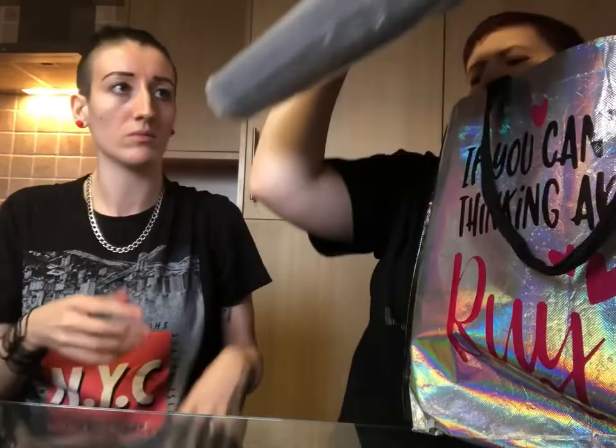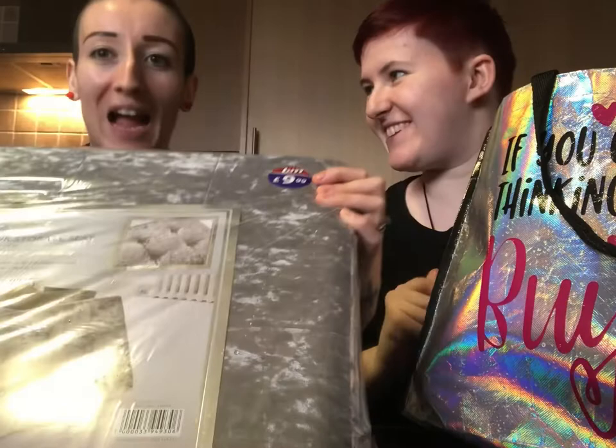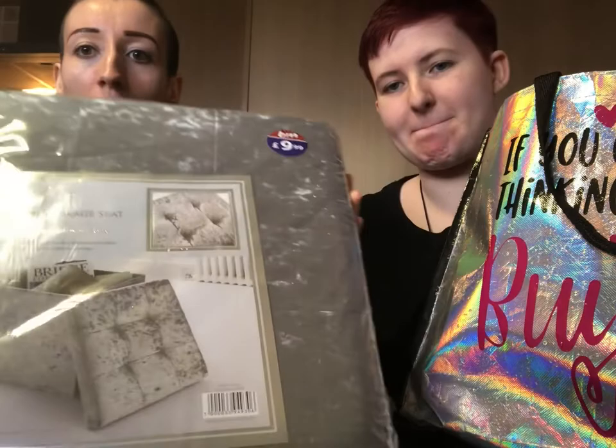It's the storage seat. Oh yeah, my storage seat. This matches my bed. The only thing it hasn't got is the diamonds that I've got on my bed, but it doesn't matter. And this was £9.99, not $9.99. It's a little ottoman seat that I can use for my desk that I've got in my bedroom. So there's that as well.